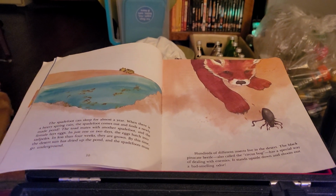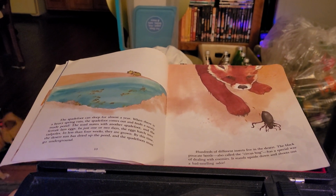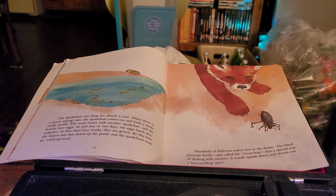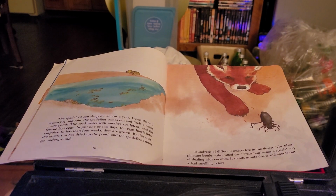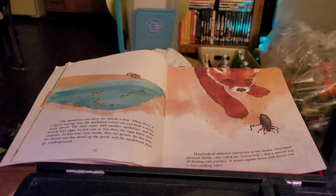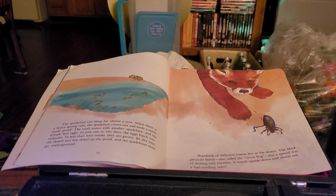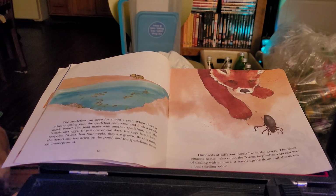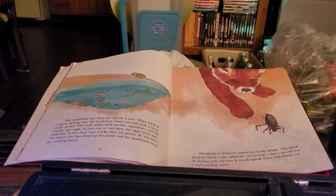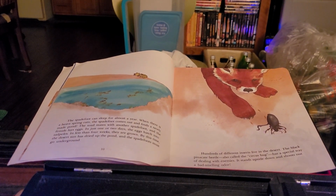The spadefoot can sleep for almost a year. When there is a heavy spring rain, the spadefoot comes out and finds a newly made pond. The toad mates with another spadefoot, and the female lays eggs. In just 1 or 2 days, the eggs hatch into tadpoles. In less than 4 weeks, they are grown. By this time, the desert sun has dried up the pond, and the spadefoots must go underground.